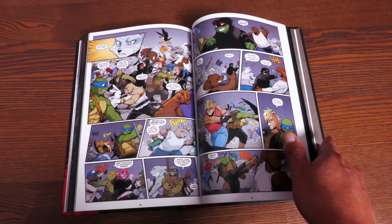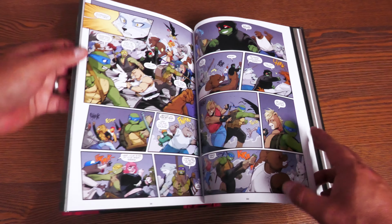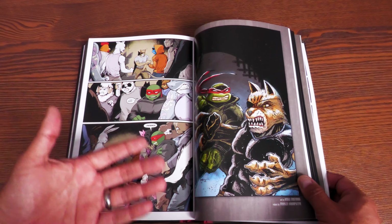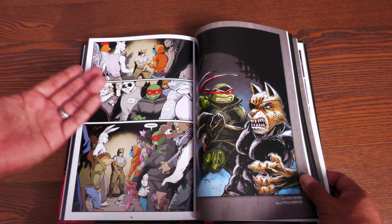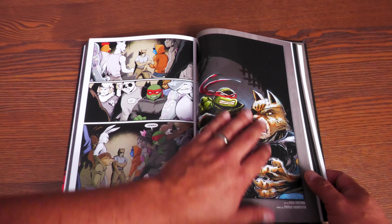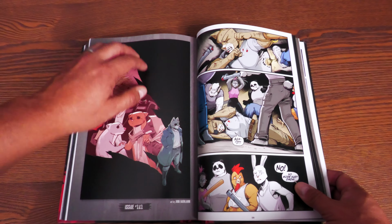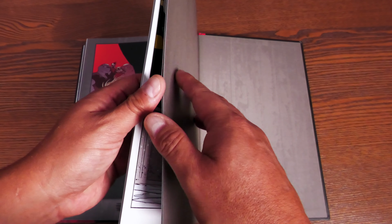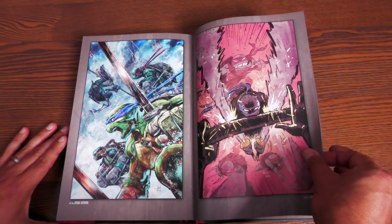Now, this particular volume right here, again, retails for $59.99, and it has 432 pages. Let's look at the extras in the back. One thing you probably have noticed, or already knew because you have the previous volumes, is that they put the variant covers on the opposite side of the standard edition covers. But all the way in the back is where you're going to find the rest of the variant covers.